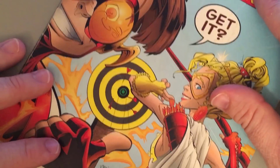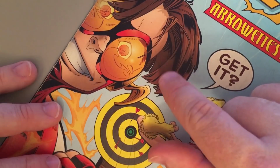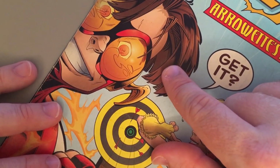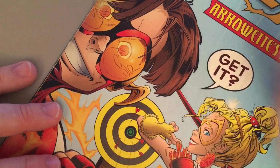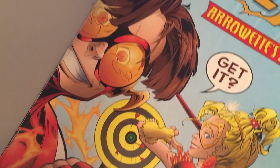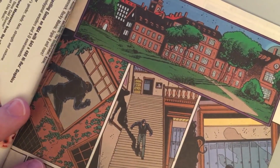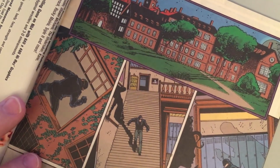Craig Rousseau drew this cover. He was the current artist on Impulse, and he had been since Humberto Ramos left. So Craig had been running the book for, I think, 2 years, maybe more than that. And then suddenly, this fill-in gets popped in. Oh boy, so I am wet behind the ears. Look at this.